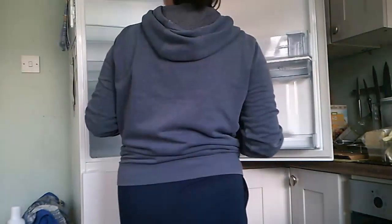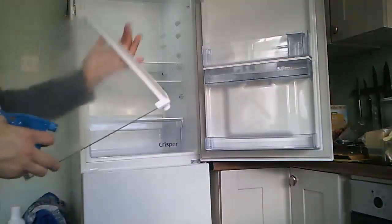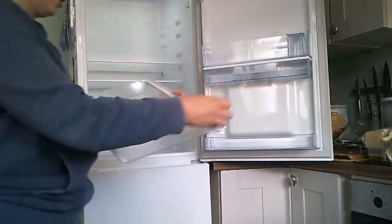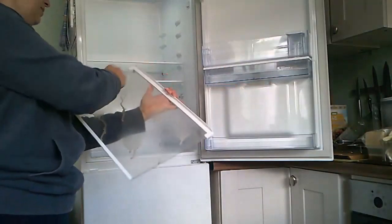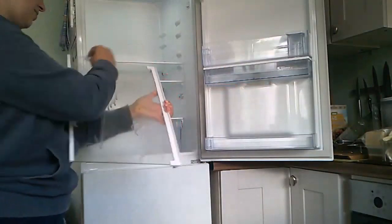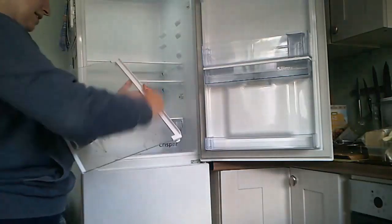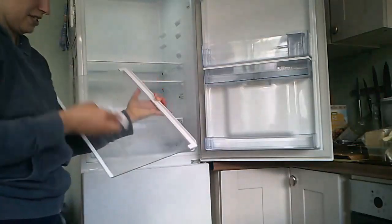That's my door clean. So the next thing I'm going to do, and something to think about if you're going to be cleaning your fridge, chances are you're going to be doing it over the floor. So don't sweep your floor and then do your fridge. I've made that mistake before. I thought, but my fridge is a really long job and sweeping the floor won't take long enough.